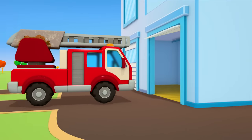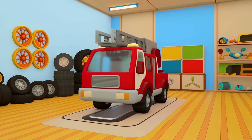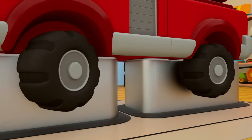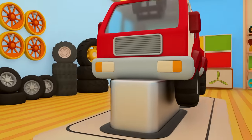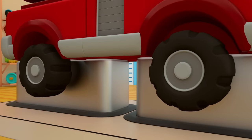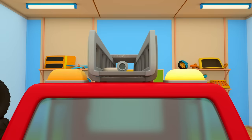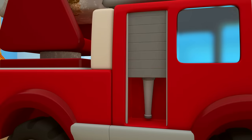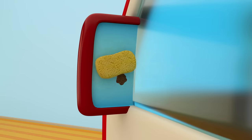The door is opening. In you go. The fire engine has come for an inspection. Let's check the wheels. They're turning side to side and round. And on the other side, also fine. The wheels are all in order. The flashing lights are blinking. The compartment door opens. The water cannon is in place. The mirror is dirty. Let's wash it.